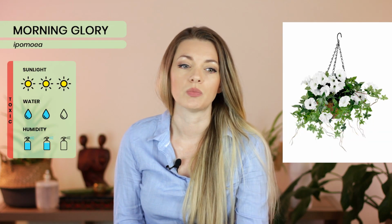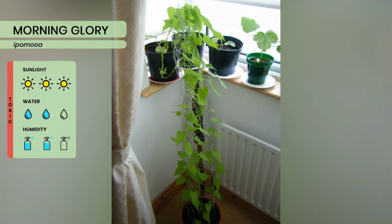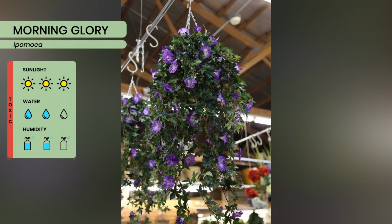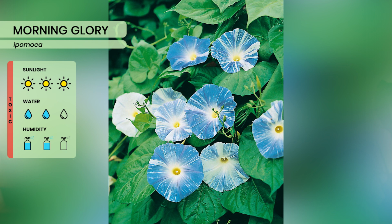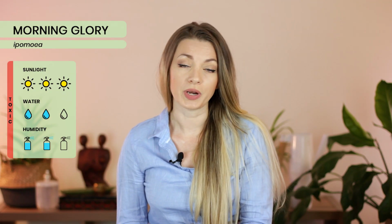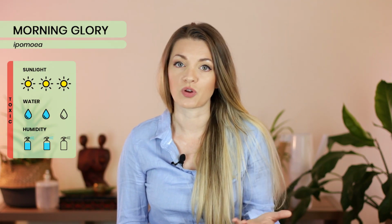One of my favorite hanging plants to grow at home is the morning glory, and that's the last one we'll be looking at on this list today. They are so easy to grow from seed, it's not even funny. You can have a full plant in like two or three months with blooming flowers. The flowers on morning glories are shaped kind of like trumpets, and you can get lots of different colors, but my favorite is heavenly blue. Morning glory flowers open in the morning and close at night. That's why they're called morning glories.